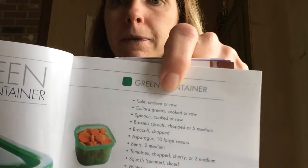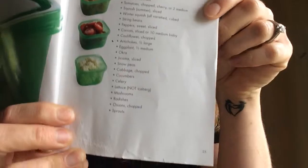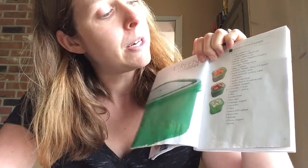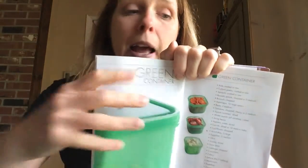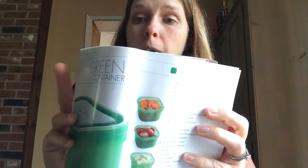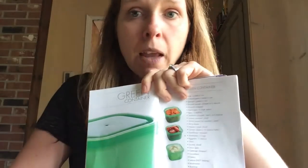One thing that a lot of people may not know is that your very best bets for things to put in your containers are going to be found toward the top of the list. And as you go down the list, it's the things that are a little less favorable, still okay, but not your absolute best bets. So at the very top of the green container, which is vegetables, you've got things like your kale, collard greens, spinach, Brussels sprouts, broccoli, asparagus, beets, really nutrient-dense things. And depending on what category you are in, you are going to get between four and 6 of these green containers per day.